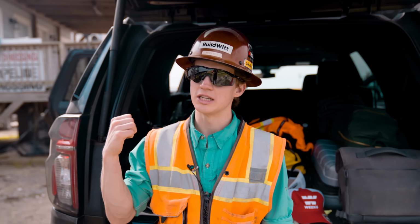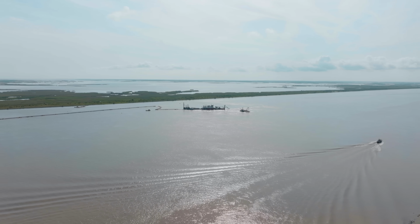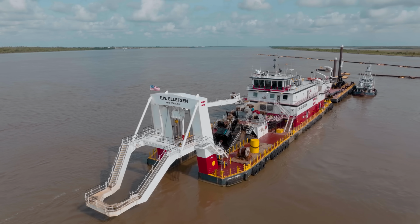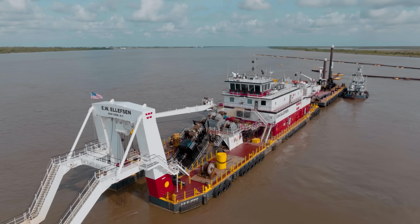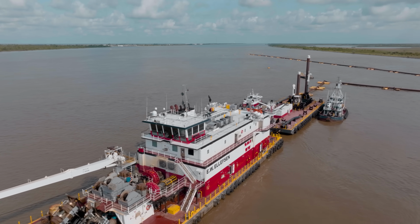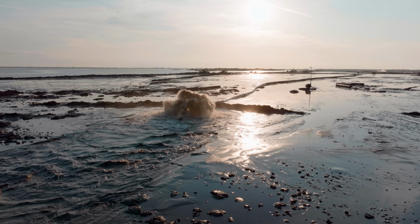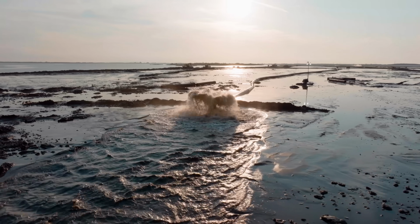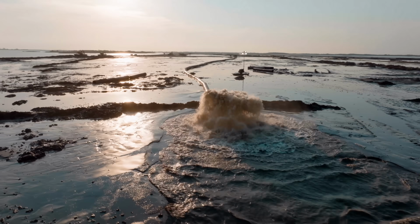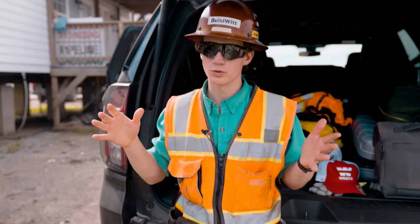So to get the material, what Weeks Marine is doing is they have their cutter dredge out in the Mississippi River. It's cutting at a depth of 50, 60 feet in the Mississippi. It's cutting the sand, it sucks the sand up into a siphon. It pumps the sand 30,000 feet out to the placement area. And then they place the sand using marsh buggies, dozers, and just basically gravity. It's a really, really cool job.